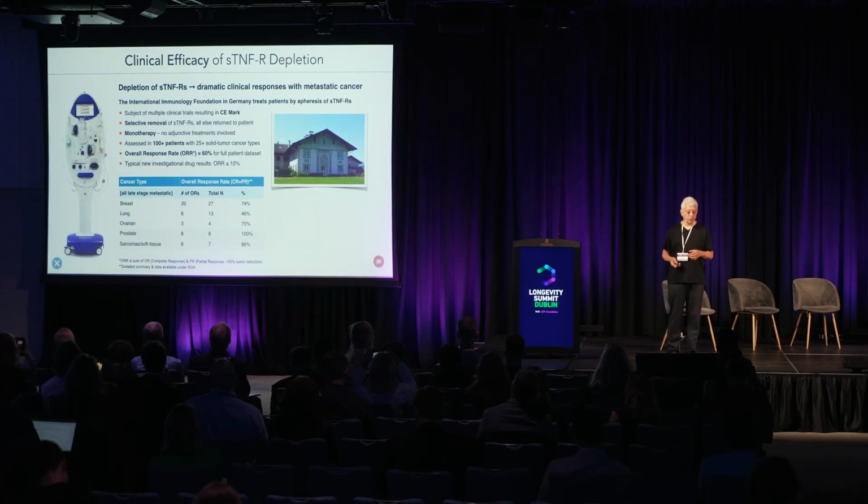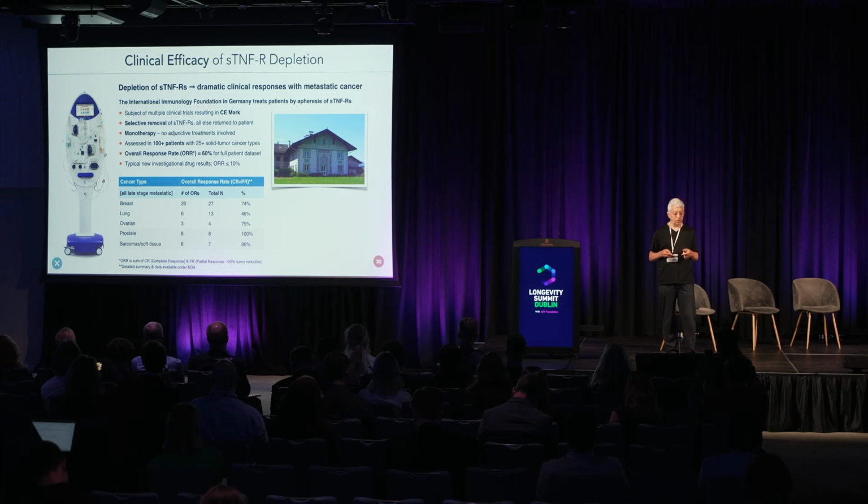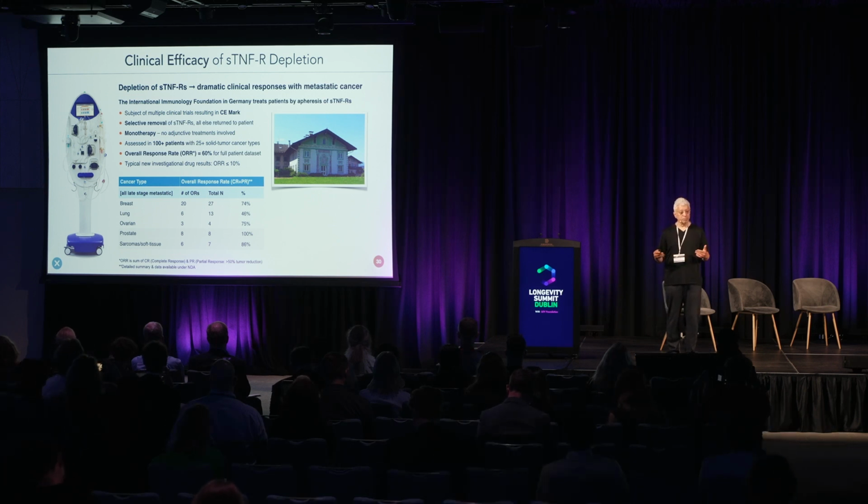So there's a clinic in Germany. I've been there a bunch of times. It's called the International Immunology Foundation. They treat patients via apheresis of STNFRs. It's a monotherapy. They're not combining it with checkpoint inhibitors or anything else. It's an all-comers study. They treat any solid tumor cancer patient that comes in the door, and they've generated an ORR across over 100 patients of 60%.